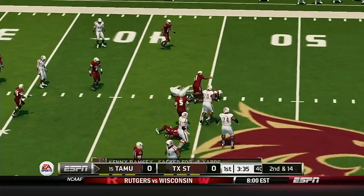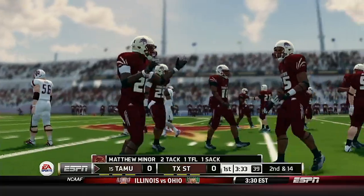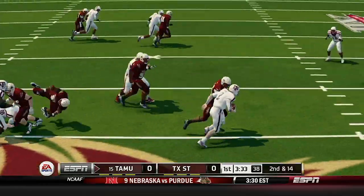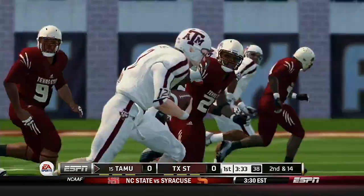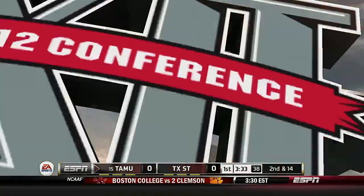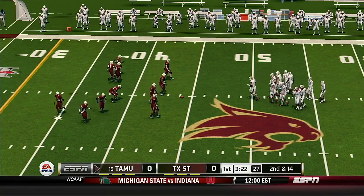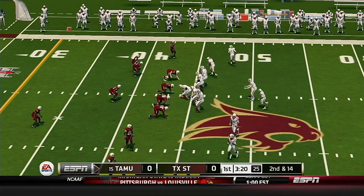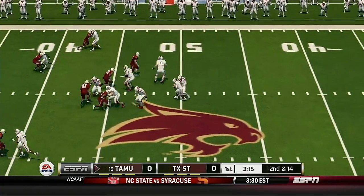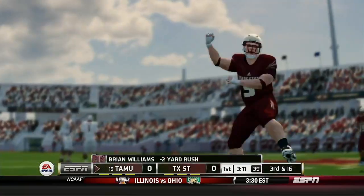He's on the run. He gets sacked on the play. It was the safety who came from the secondary who made the sack. Man, this is an aggressive defense. Another blitz, and again, it works out. They send guys from everywhere to get to this quarterback. From the 44-yard line, second down. Taken down around the 46-yard line.